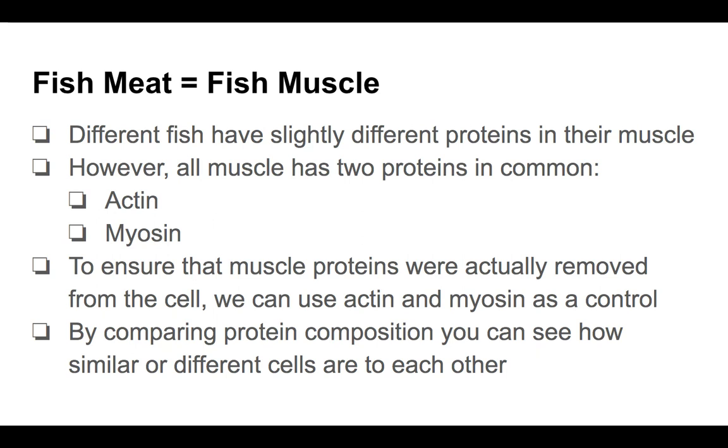Hollis, you have the anatomy book, so you could go back and look at the beginning of the muscular system chapter and check out the actin and myosin. But the point is, you need actin and myosin for a muscle contraction. So therefore, all fish in their muscles should have those two proteins, regardless of the type of fish that they are.